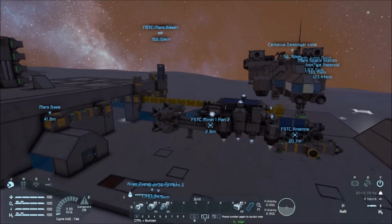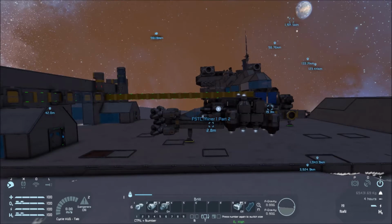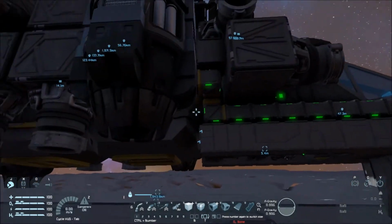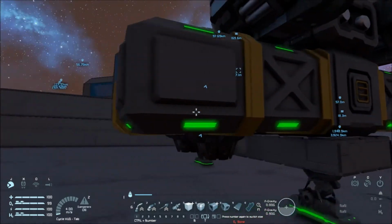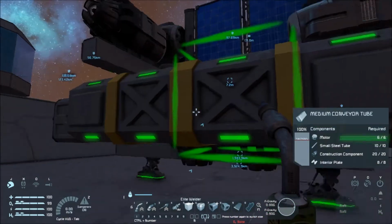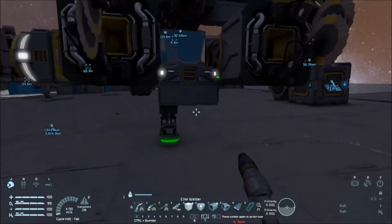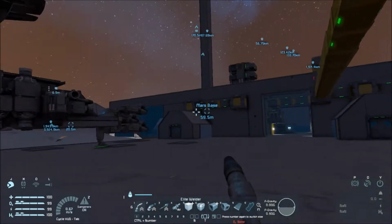Am I good? Okay. Land it. We have met the ground. Locked. So yeah. Minor 1 Part 2. This is my really terrible welding ship. It's horrible, guys. This is the worst welding ship ever. I'm not even kidding. I kind of hit the ground once and never repaired it. We'll get to this in a minute.